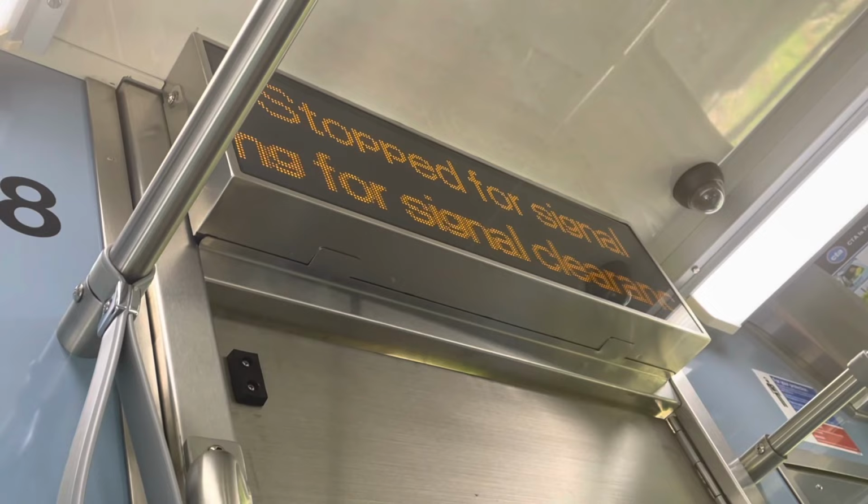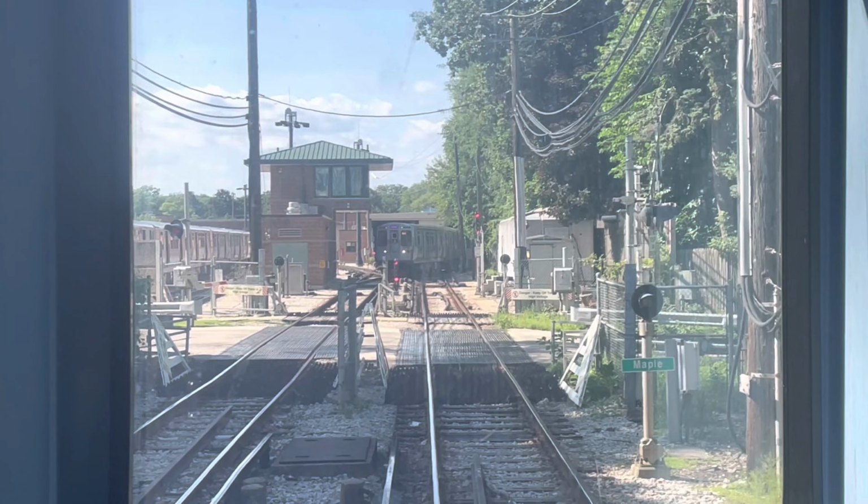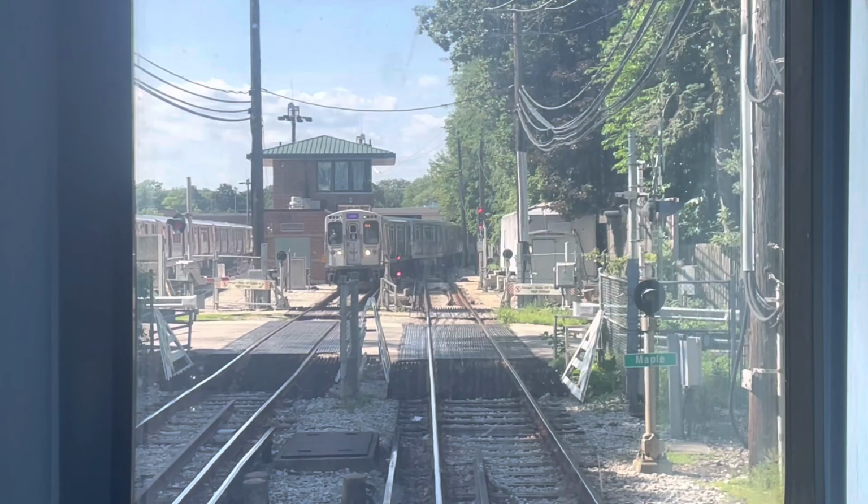We have made it all the way up to Wilmette, Illinois, and we're waiting to enter Linden Station. This is the northernmost section of the Chicago L network, and up here the train crosses a few railroad crossings.